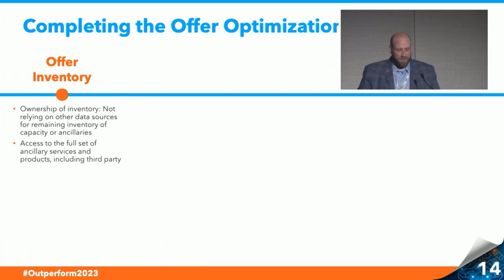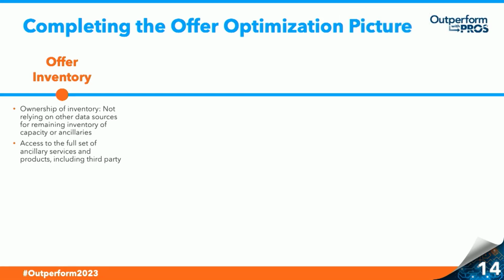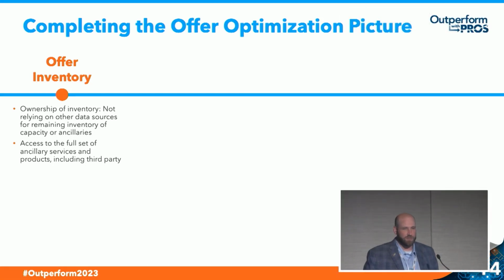And the last thing I wanted to talk about is completing the offer optimization or offer picture. So today we use the term offer management across this. And really there's a few other key components that finalize the offer. So I brought the focus of revenue management. That's what I've been doing for 13 years. That's my focus. But as I've met more people and understood the full picture, it's become clear that there's more to it.